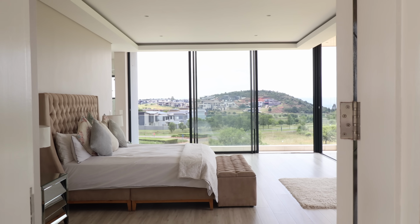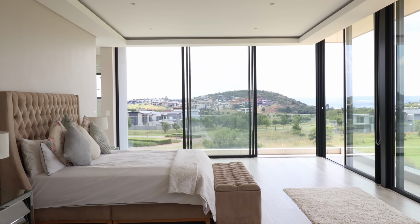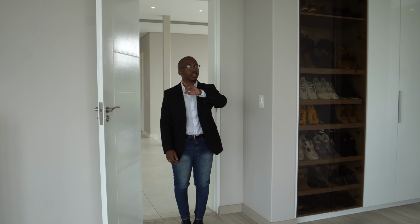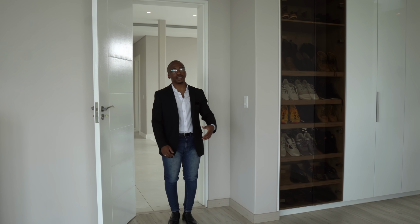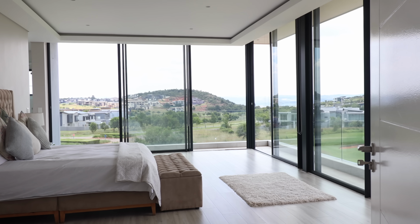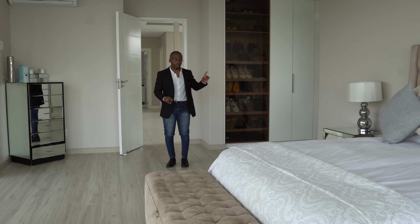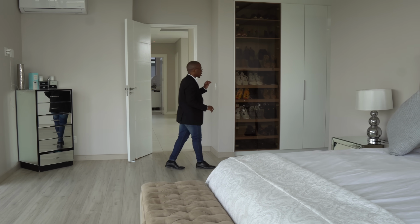Entering the main bedroom, a continuation of the high quality finishes throughout. If you look above us, we do have the suspended ceiling with this bulkhead and cove lighting to give you that ambient feeling. As we enter here, very spacious. I mean, the positioning of this bed, looking at the view outside, it's just incredible. But starting first with the walk-in closet.